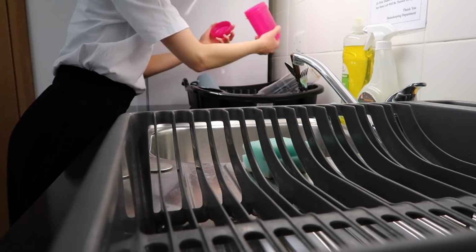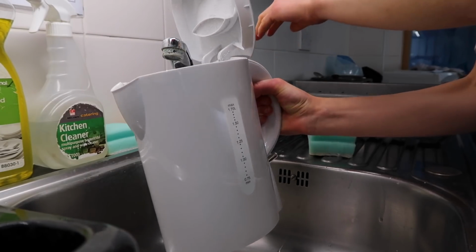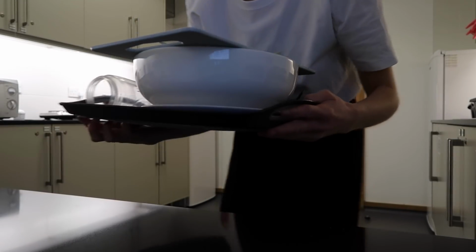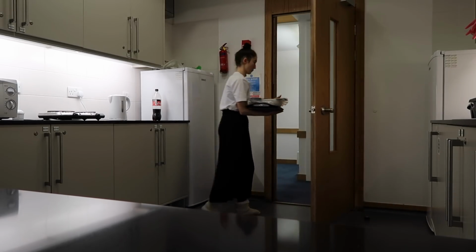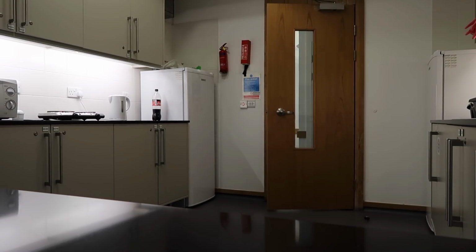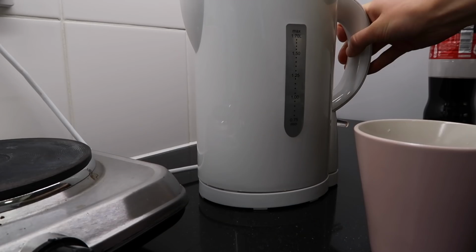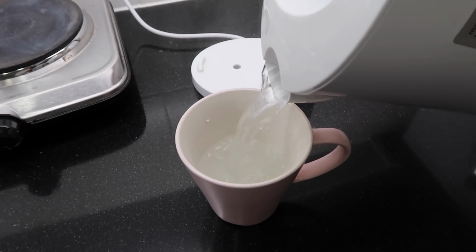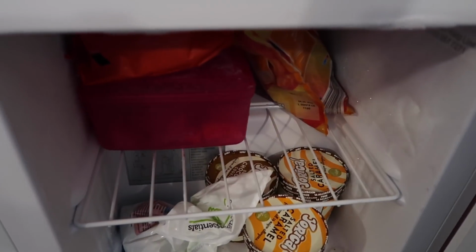Whilst I am also in the kitchen, I will fill the kettle with some water and boil it so that I can make a hot lemon. I actually feel like a waitress when I carry my stuff back to my room because I have to be careful not to drop anything, and sometimes we have had a few near misses. When the kettle boils, I'll just pour in some hot water, and it's just literally hot water and some lemon. I have it every day and I honestly love it.